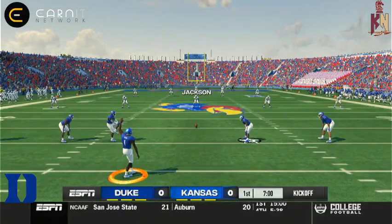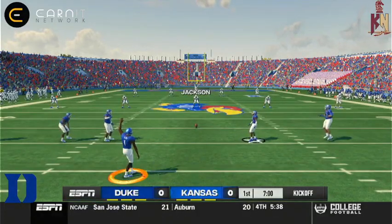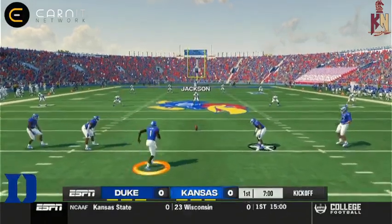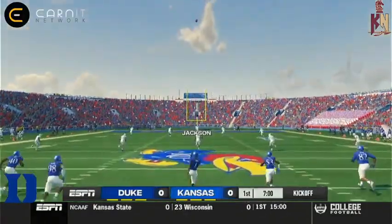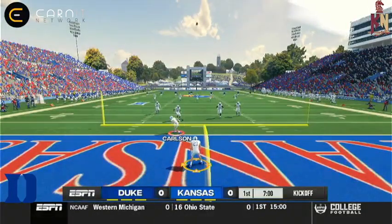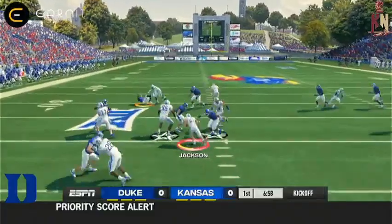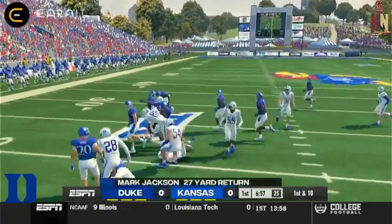Kansas is getting fired up down there as they get ready to boot this opening kickoff. He sends this one deep. He's to the 10. Brought down at the 21-yard line.